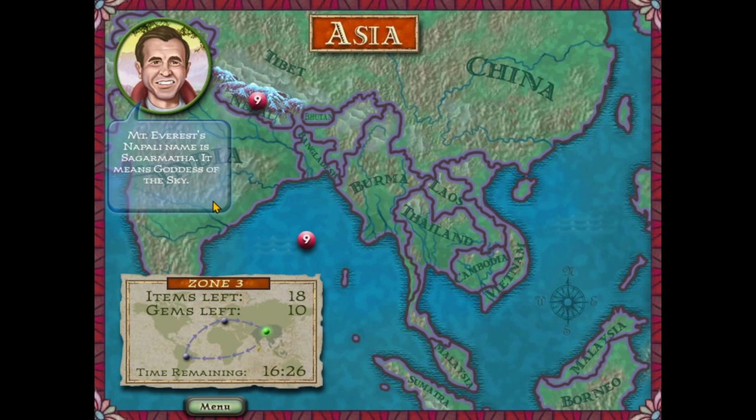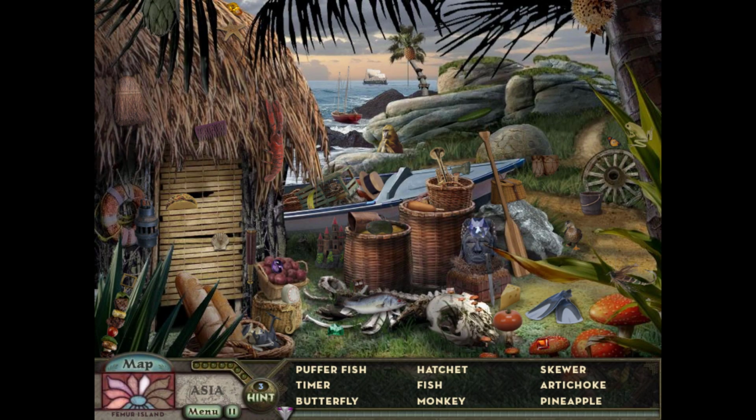The factoid for this part is Mount Everest's Nepali name is Sagarmatha. It means Goddess of the Sky. So we get a monkey temple to visit and good old Femur Island.